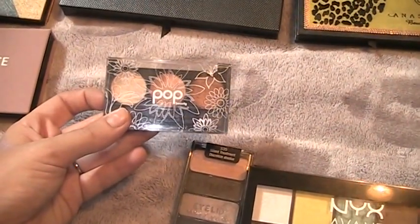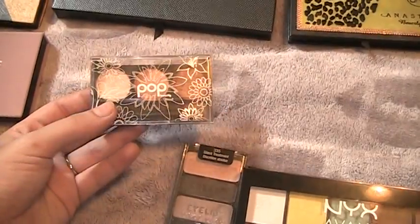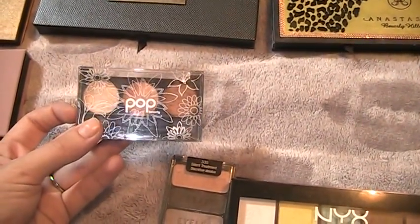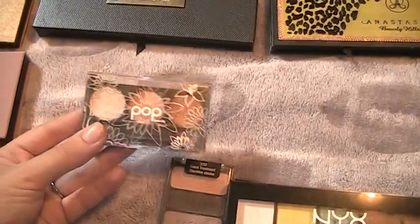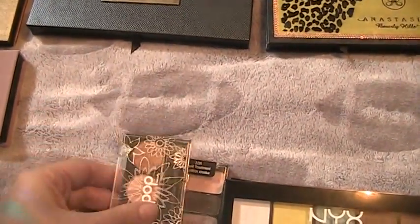It was a trio I didn't really reach for very often, but I've been using it a lot more with my Catwalk palette. And since then I've figured out how I like to wear these shadows. So now that I have a look in mind with these, I do reach for this a lot more.